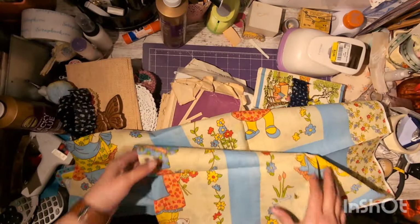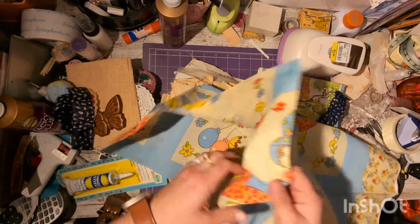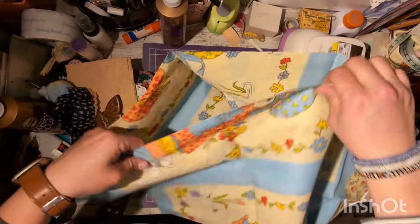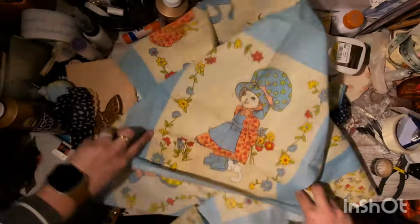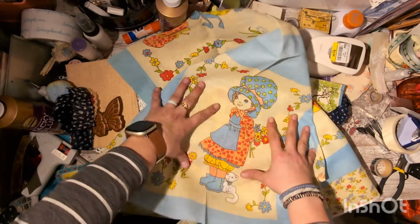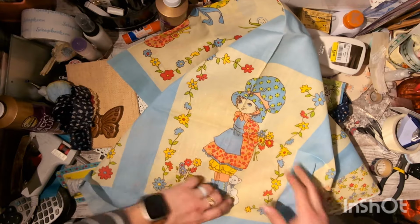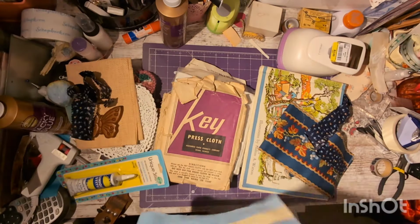I'll probably have to iron it so these will be flat. It's funny, I probably iron more stuff for junk journal stuff than my actual clothes. But yeah, aren't those adorable? I don't know what to do because they're so big. I'm not sure what to do with them yet.